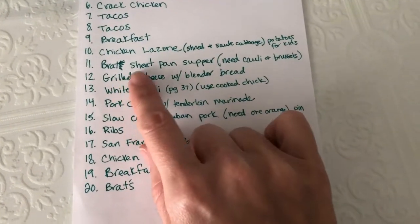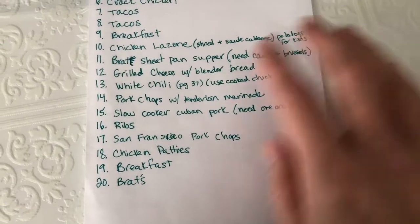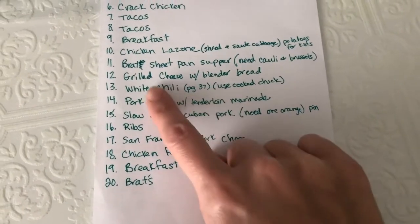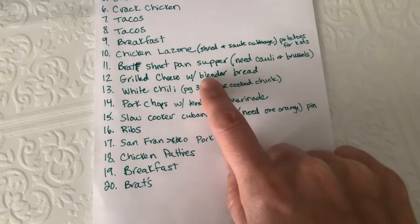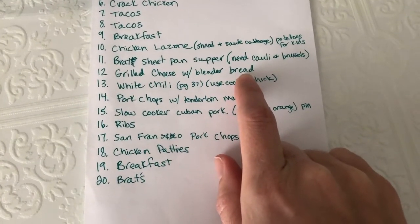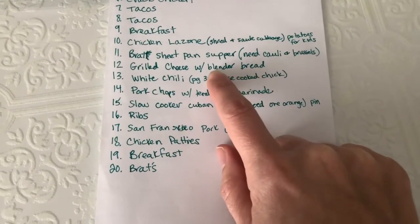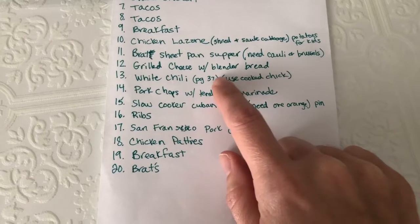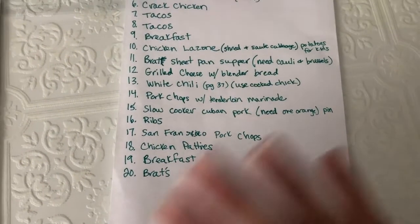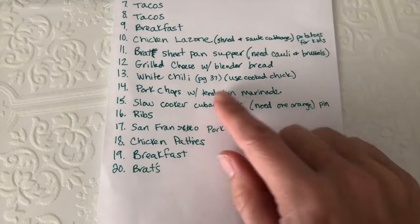I have lots of brats in the freezer, so we'll do that. I'll just put veggies on the bottom and the brats on top, and it all roasts together. We're going to have grilled cheese, and there's this white blender bread that you can make. It's a Trim Healthy Mama recipe. It's okay. It's not like real bread, but for a bread substitute, it's pretty good. And once I grill it and do a grilled cheese with it, it'll be really good.